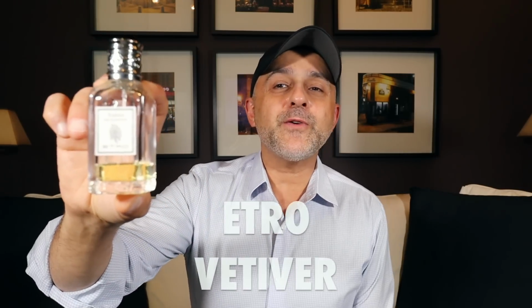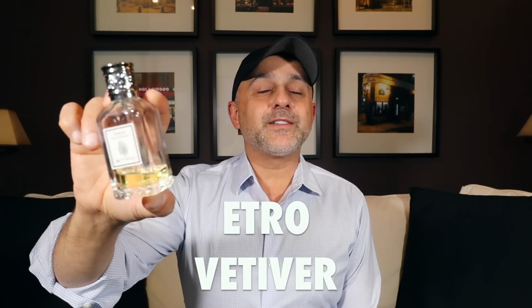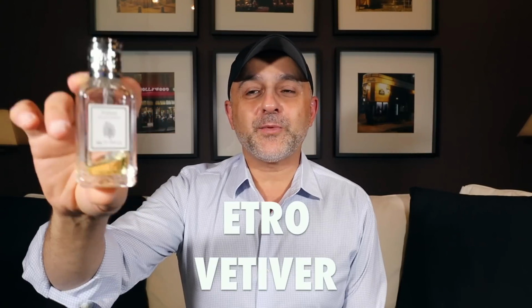I brought it back with me. It was a 50 ml bottle. I found it at a sale at a perfume shop in Luxembourg, and I've been wearing it too much. I absolutely love it. This is a fragrance by the Italian house of Etro, and this is just vetiver, and this is a boozy vetiver. Delicious. That's why I keep using it.